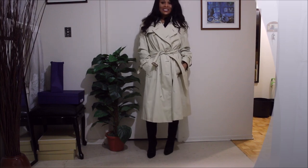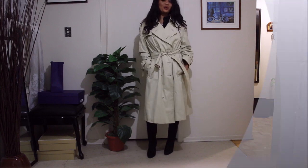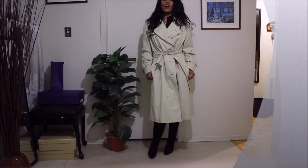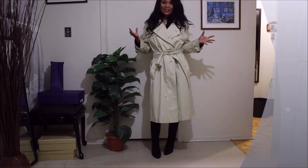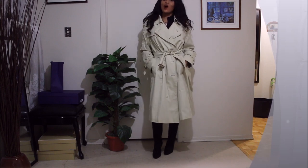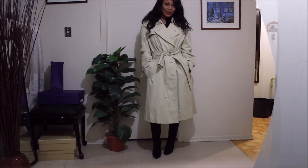And I intentionally chose it for that purpose. So I really, really love this piece. A really great piece for the fall and easing into the winter. Elegant, gorgeous, great for any occasion. You can't go wrong with a beige Burberry coat, right?